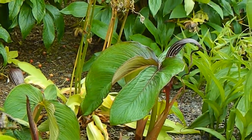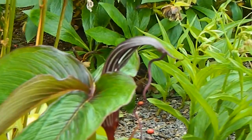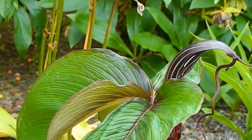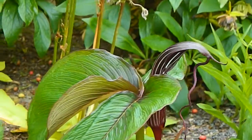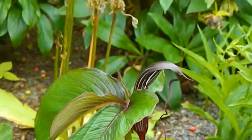Here, just beside the hardy orchid section of the cherry tree border, the Arisaema are beginning to poke up. And this one is Arisaema costatum, one of my favourites, a really lovely one. Dangerous looking.